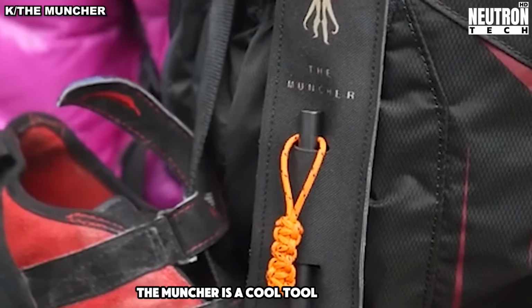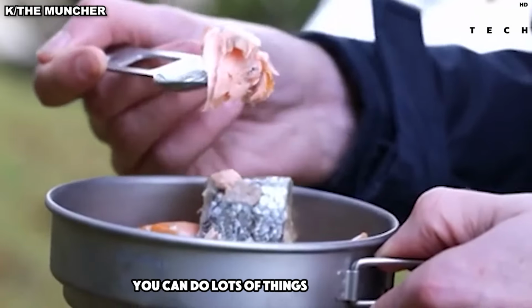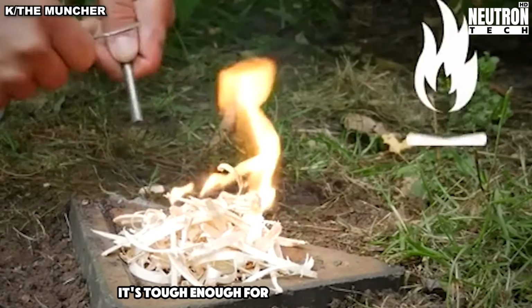The Muncher is a cool tool with 10 uses. It's small and light, so it's great for trips. You can do lots of things with just one gadget. It's tough enough for outdoor adventures.